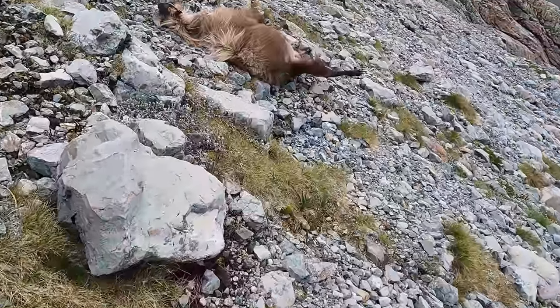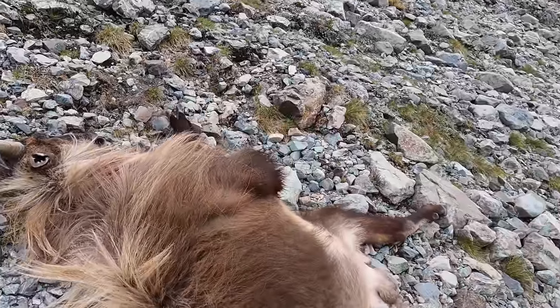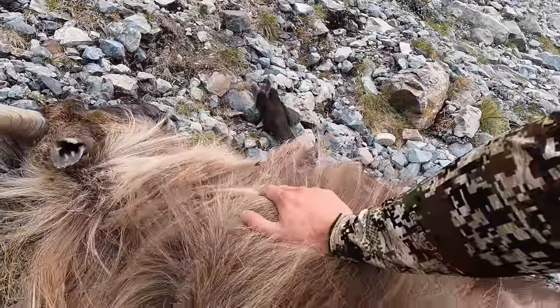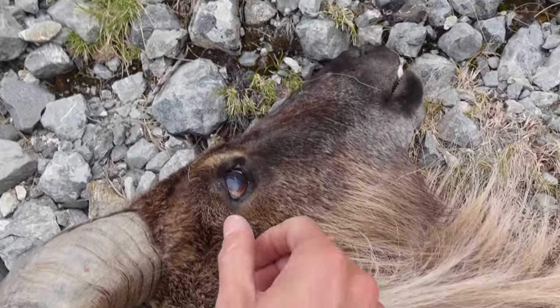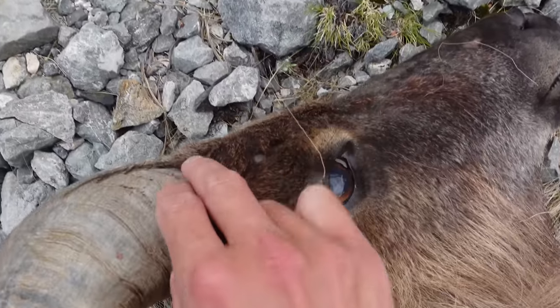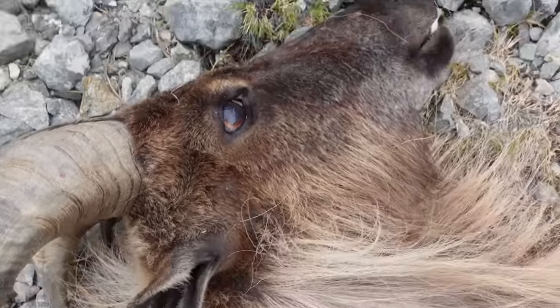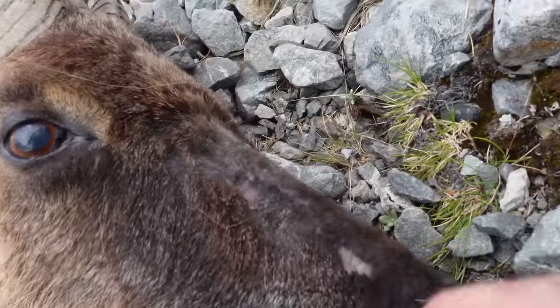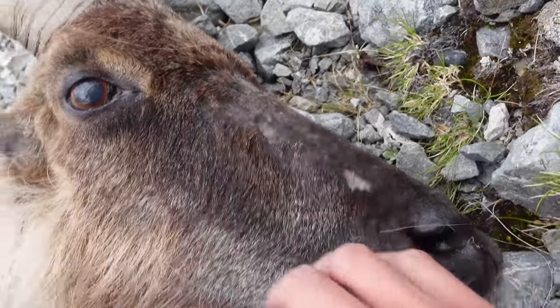Here it is. Oh, sorry mate. You're a long way from home. Oh shit, no wonder he wasn't bloody running. His eyes are pretty milky. He's got a bit of age to him. Nothing super old, but I don't know how long he's been living in here. Yeah, look at this. All his skin, his fur on his nose has been worn off.